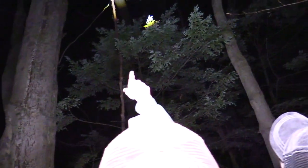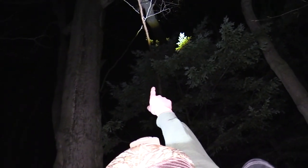It's a coon. In a tree. It's a big tree, the one. No, right to the right. Look at it, staring at us. Right in the face. Yeah. Come on, Marley. Put the light back on it. Right, yep, it's a coon, guys.